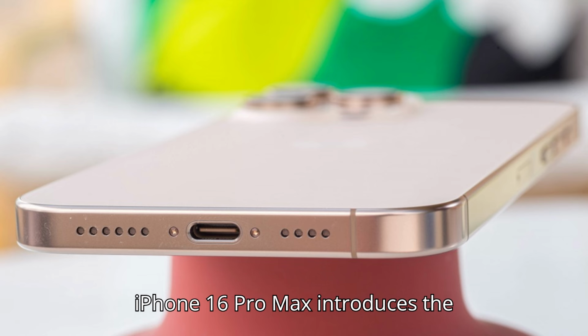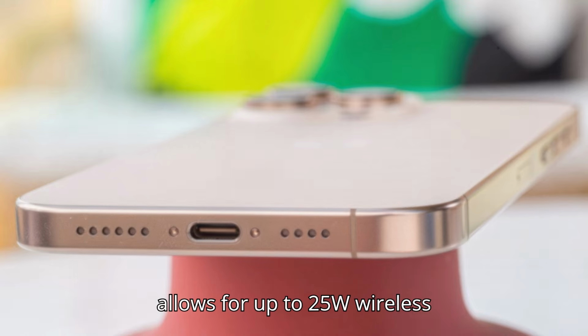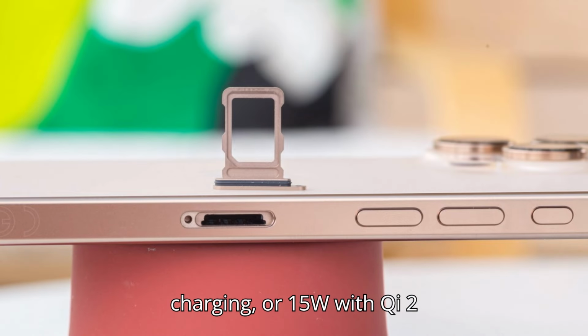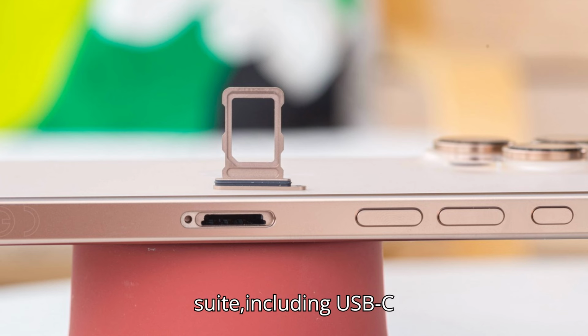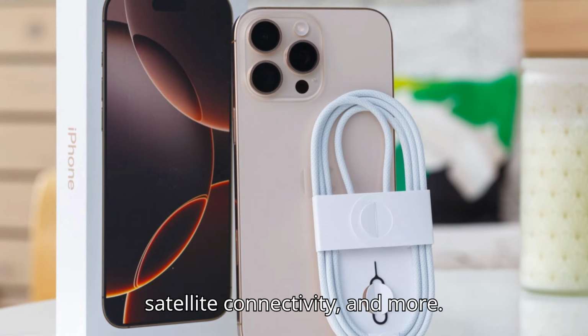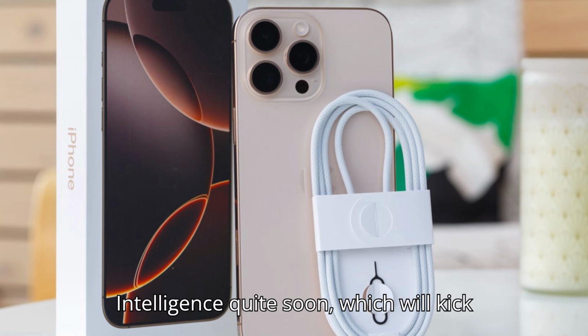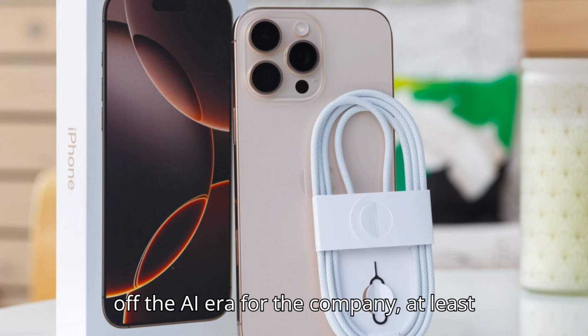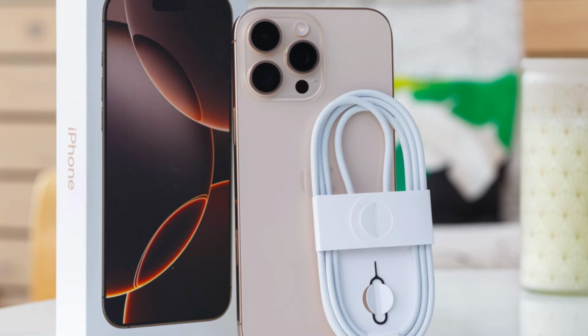The iPhone 16 Pro Max introduces the second-generation MagSafe charging, which allows for up to 25W wireless charging, or 15W with Qi 2 chargers. The iPhone 16 Pro Max supports the richest connectivity suite, including USB-C 3.2 Gen 2 with DisplayPort, ultra-wideband, Wi-Fi 7, satellite connectivity, and more. Finally, iOS 18 will introduce Apple Intelligence quite soon, which will kick off the AI era for the company, at least in countries outside the EU and China for the time being.